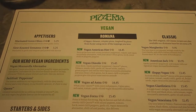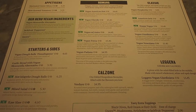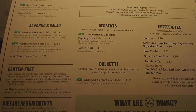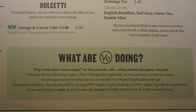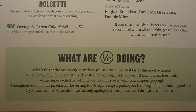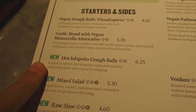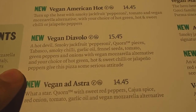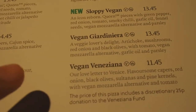So the menu was quite extensive. They had classic pizzas, romana type pizzas, appetizers, starters, calzone, different desserts, salads, and a little blurb on what this restaurant is all about. We got the hot jalapeno dough balls, a vegan diavolo pizza, which is the thin crust style, and then a vegan veneziana.